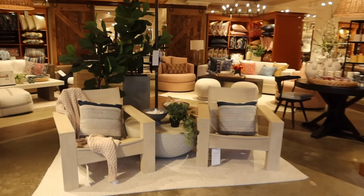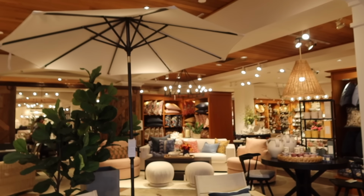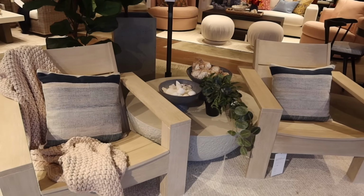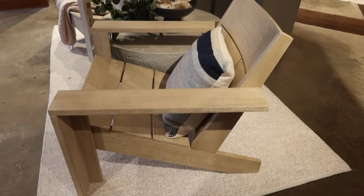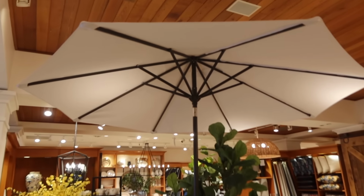So upon entering the store, we're met with a beautiful Woodside duet lounge chair collection with a gorgeous canopy umbrella. I love how they accented this piece with fresh seashells, some neutral striped pillows, and some coastal blankets. And I love how the inside of the umbrella is black.